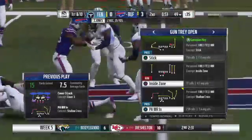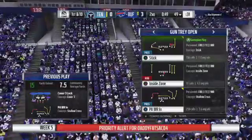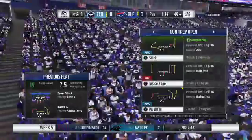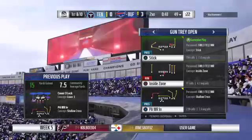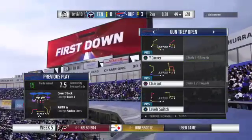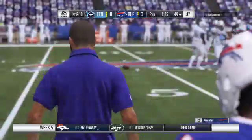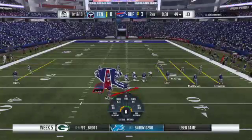I think it all came together there. In-breaking route. Drove it with excellent pace. Money throw right there to move the sticks. This offense finding its legs now. Here's another 1st and 10.